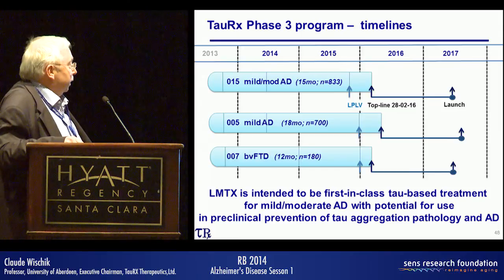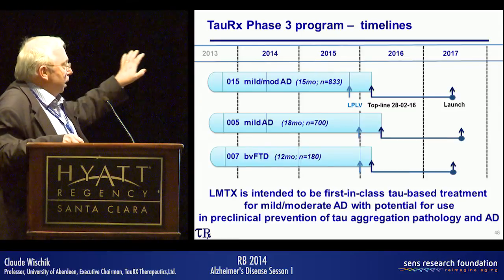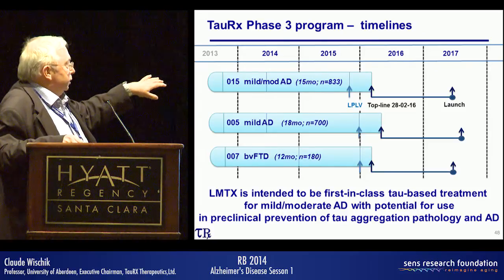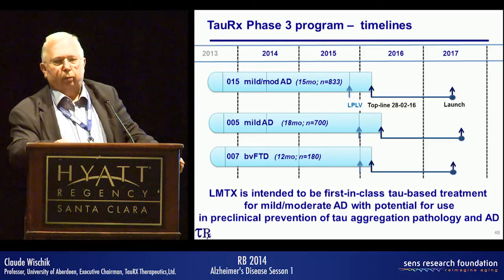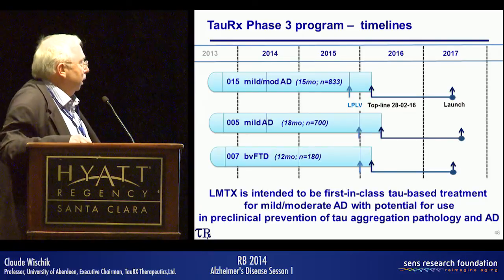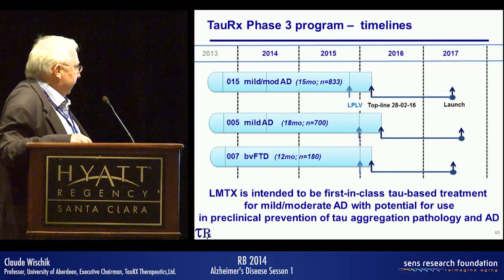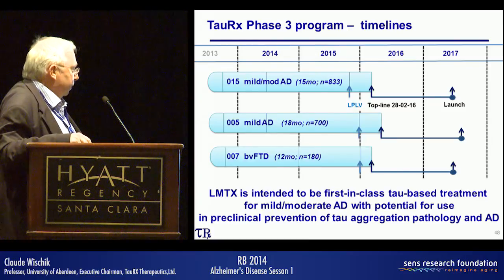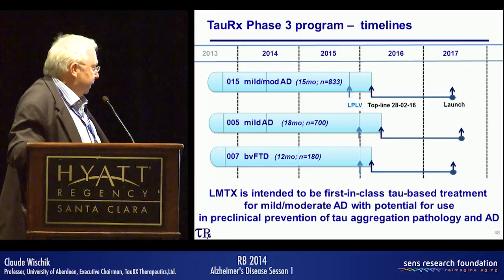So here we are. These are the 3 ongoing studies. Probably the mild study will take a little bit longer, but the frontotemporal dementia and the mild moderate will read out more or less together in second quarter of 2016. LMTX is intended to be first-in-class tau-based treatment for mild moderate AD.